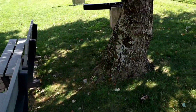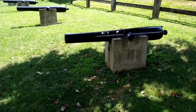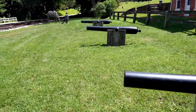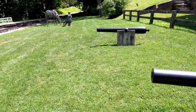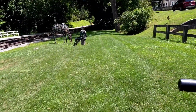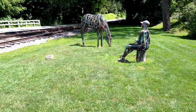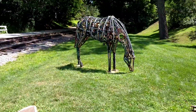So there were Civil War ties besides, obviously, beautiful. There's the cannons here. Oh, okay. I remember this place now. I've seen this horse and this sculpture before in many other videos too, as people ride the train, it comes by through here, and the sculpture is here with the horse.